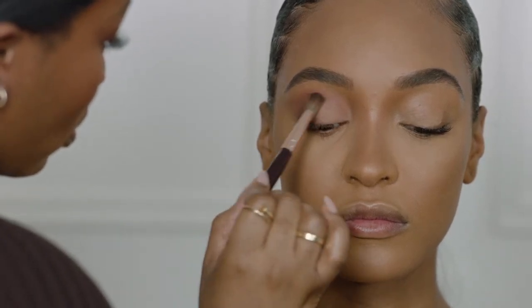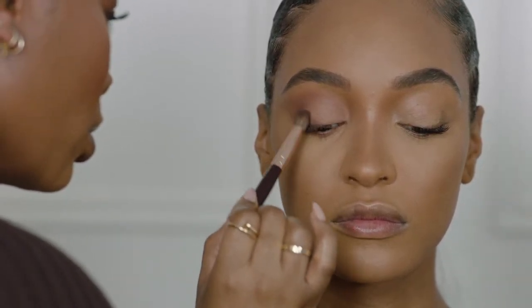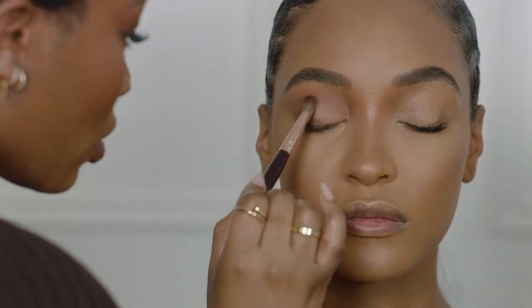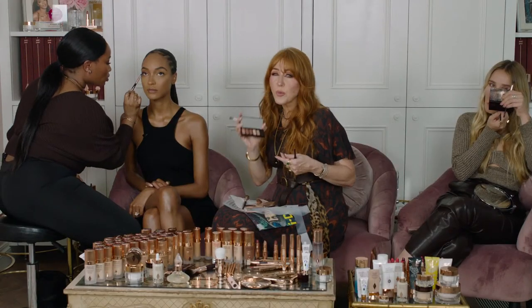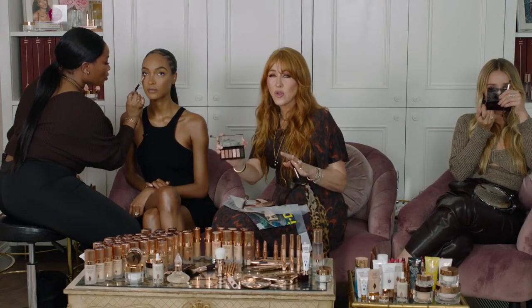This has a subtle soft shimmer, you can't see it because it's matte. It's got pearl pigments, but you can't see them with the eye, so they give you a lift effect on the skin. So again, super, super proud of this innovation. I can't wait for you to try it.